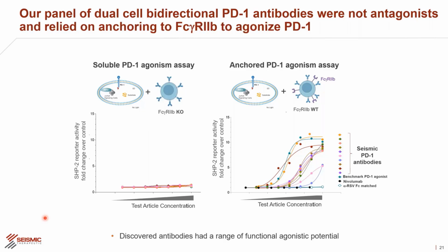To prove that PD-1 agonism was truly supported by the binding to Fc gamma receptor 2b, we knocked out Fc gamma receptor 2b from our anchoring cell line. And when the Fc gamma receptor 2b knockout cell line was then co-cultured with the Jurkat PD-1 SHP2 reporter line, we did not observe, as you can see here, any agonism. We then concluded that our panel of dual cell bidirectional PD-1 agonist antibodies were not antagonists and relied on anchoring to Fc gamma receptor 2b to agonize PD-1.